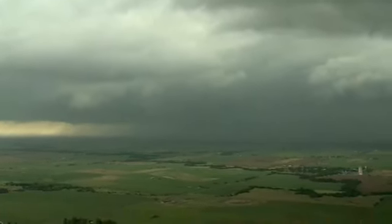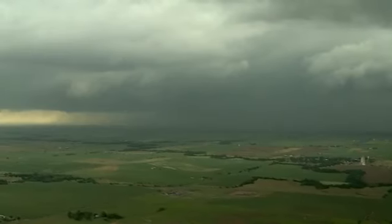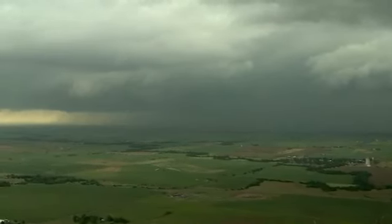Hey, Greg, I'm going to have to break for fuel here. So I think this thing's done because it's getting undercut by the next storm coming up behind it.